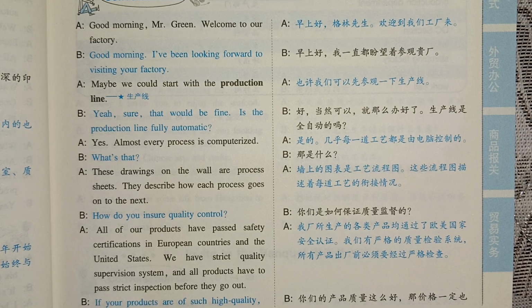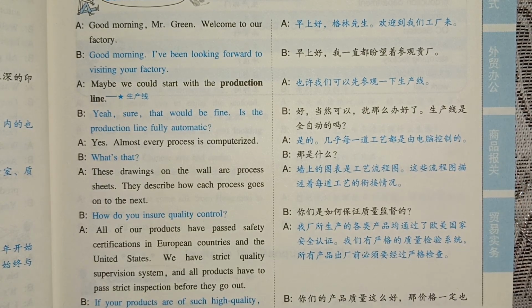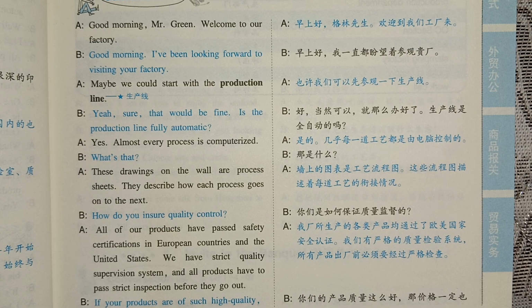Conversation 9. Good morning, Mr. Green. Welcome to our factory. Good morning. I've been looking forward to visiting your factory. Maybe we could start with the production line. Yeah, sure. That would be fine. Is the production line fully automated? Yes, almost every process is computerized. What's that? These drawings on the wall are process sheets. They describe how each process goes on to the next.